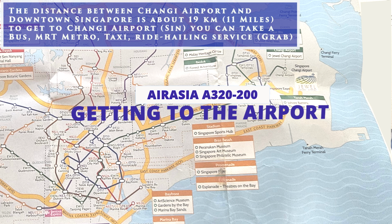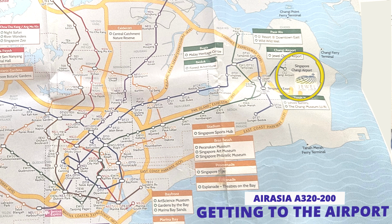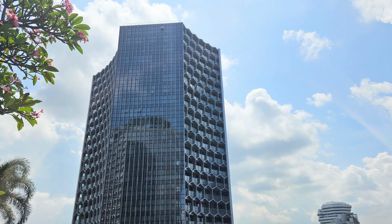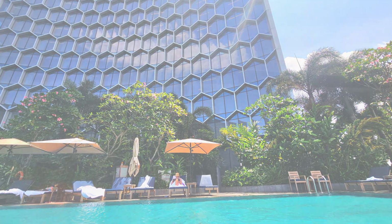Now let's take a quick look at getting to the airport. Your main options will be bus, metro, taxi, or car service. Fortunately, the airport located here is not that far away from the city center. And just for a reference, here's where the Marina Bay Sands is located. And this is where we were staying, the Andaz Hyatt, Singapore. This hotel was truly amazing. Impeccable service, a beautiful rooftop pool, and a pretty amazing view.